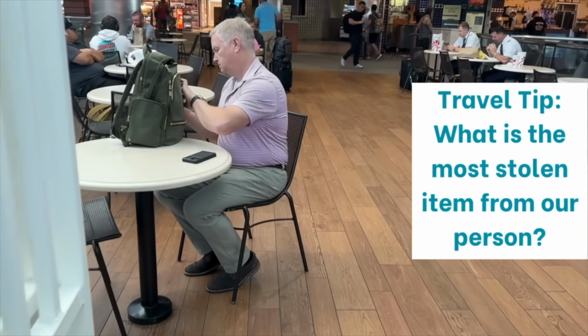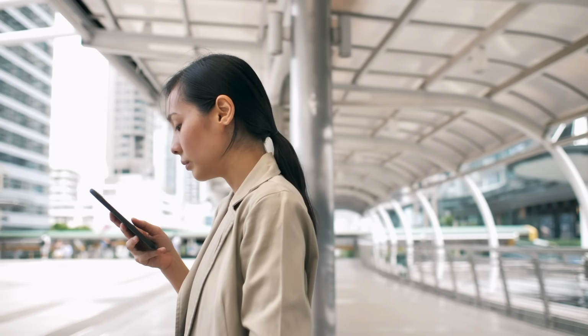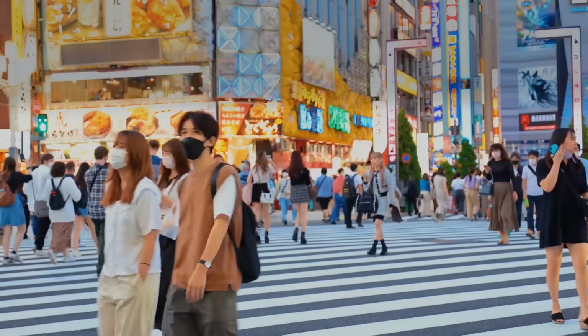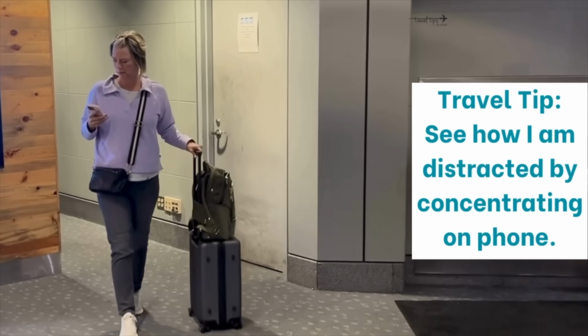I went to a self-defense class at my church in The Woodlands, and the leader said that the number one item that is stolen most often is the phone, because it is a lot of return on their investment. They have a little risk for a lot of payoff. So how many tourists do you see walking around with their phone? Almost everybody. So do not be an easy target; put your phone away.